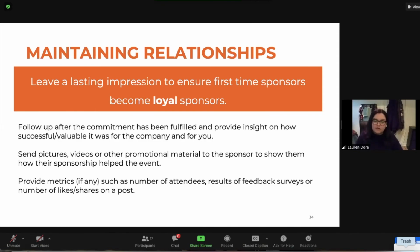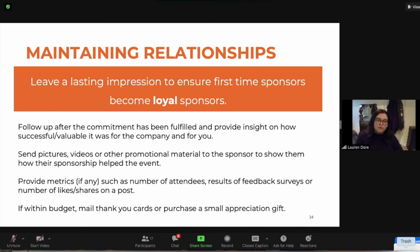Provide any metrics if you have it. So the number of people that attended the event, if you send out surveys, the results of those surveys, number of likes and shares on a post so that they can see value for what they paid for. And then if it's within your budget, mail them some thank you cards or purchase a small appreciation gift. So since everything is online now, it might be nice to send them like a $5 digital gift card or something.